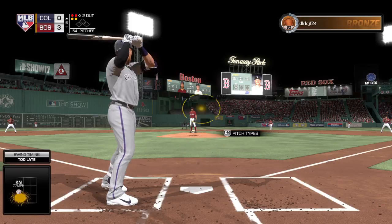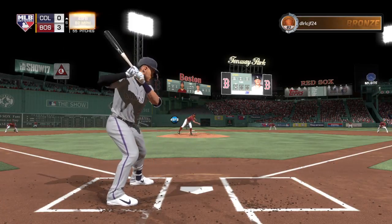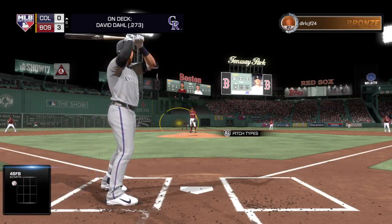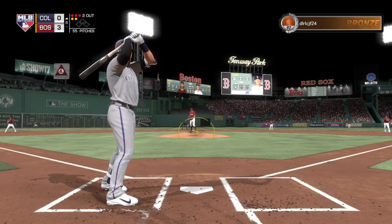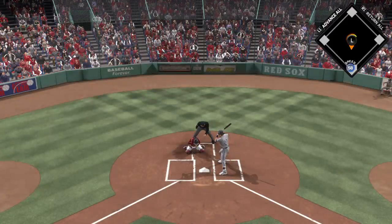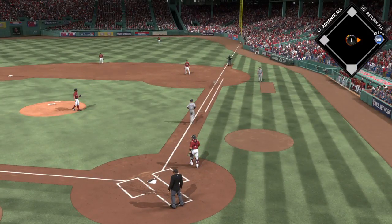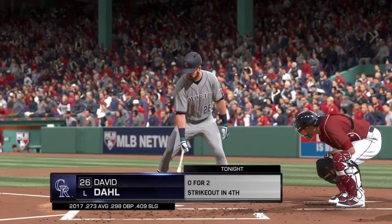His ball's still jumping all over the place. The knuckler has been working. That's why he's still in this game so deep into it. A fastball that just misses inside. Something has to give. Here's the payoff pitch. And the perfect game will go by the wayside here as this pitch misses for ball 4.